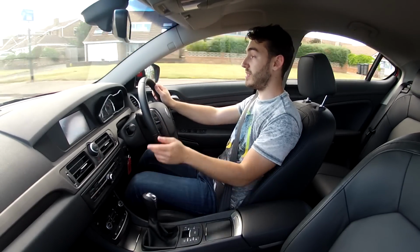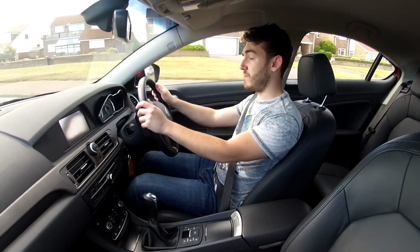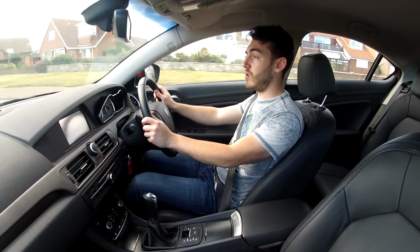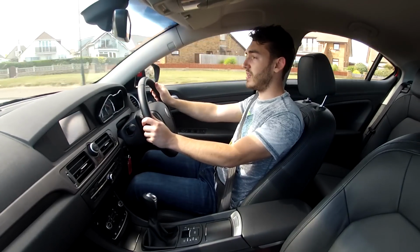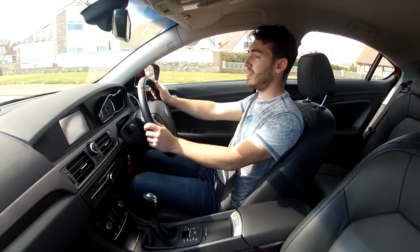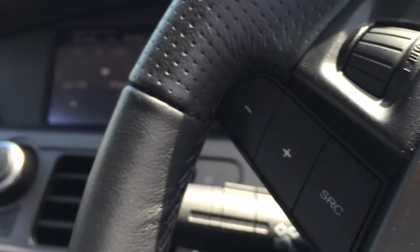Another positive note is this 6-speed manual transmission. It's got quite a nice mechanical shift to it, and as a result, it's quite an enjoyable car to drive, particularly on country roads where things start to get a little bit energetic. You can actually have quite a good time in such a car.